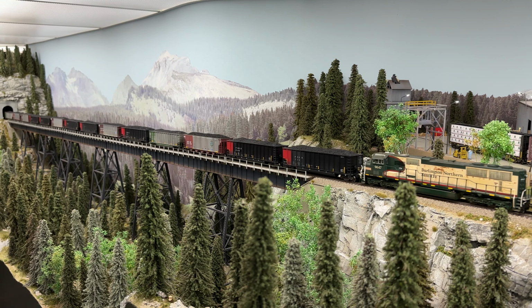Now I'm overtaking an empty train that's actually going back. This is the helper power. I believe it's the distributed power on this train.